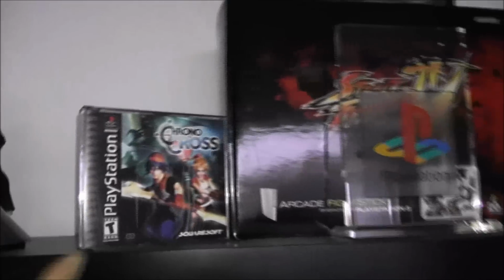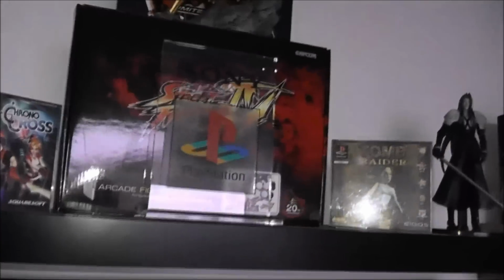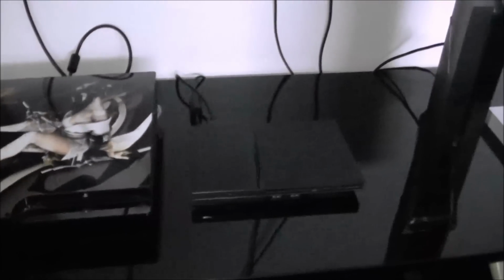Oh god. I still need to buy an American PS2, Street Fighter, Tekken, of course Tomb Raider. This is where all my consoles are. Custom skin PS3, PS2, PS4, Japanese PlayStation 2 and the PS1.